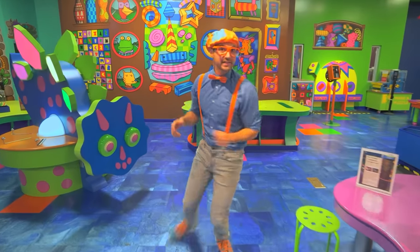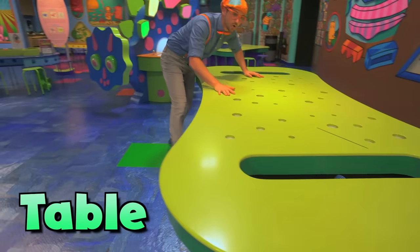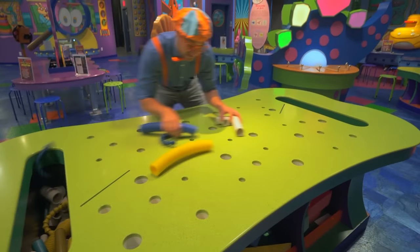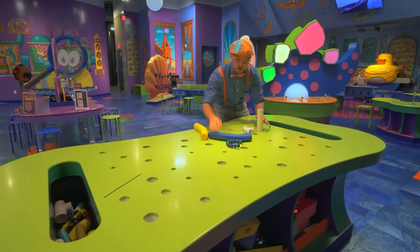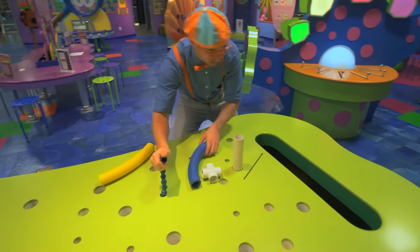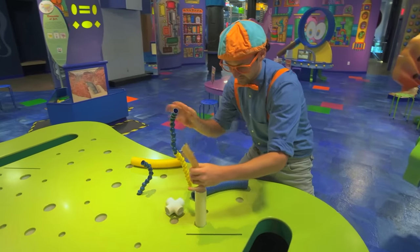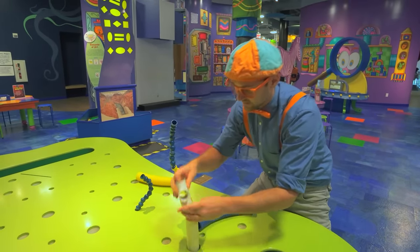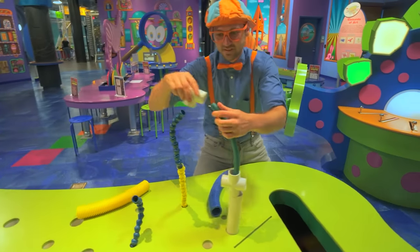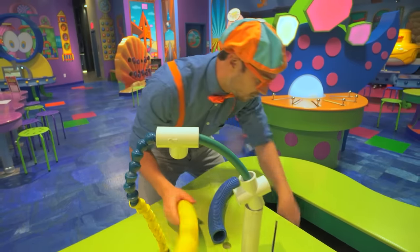Whoa, look at this. Wow, what a big green table. And there's some holes in it. Huh, I have an idea. Let's build something. Art doesn't just have to be pieces of paper that you draw on or color on. It could even be something interesting like this. Wow. Okay, there we go. Perfect. Then let's try and connect all of these. Wow, look at that. Oh, I have an idea. Yeah, look at that. Wow. Oh, what a masterpiece this is.